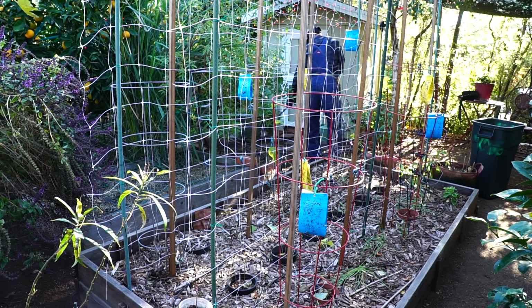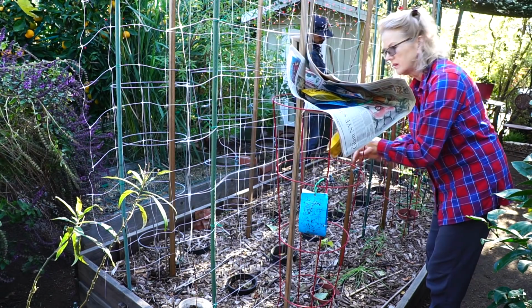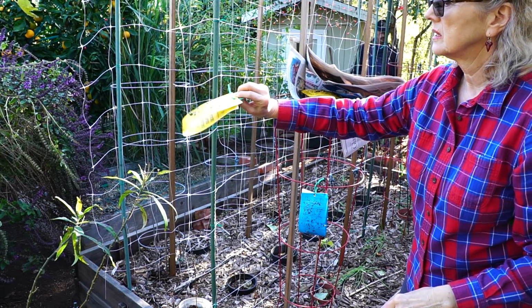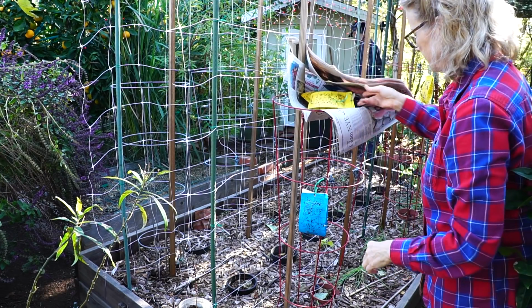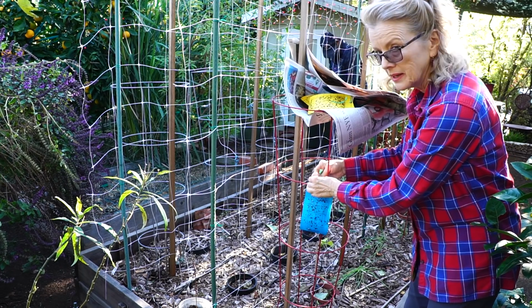So Eric is over there cleaning out the back 40 raised bed. You can see these sticky traps really do their job. These are covered. They cut down on numbers, they don't eliminate the problem.